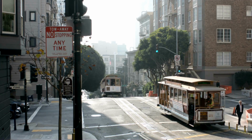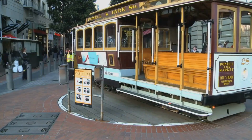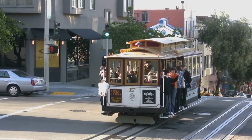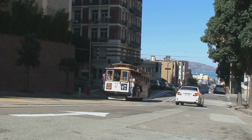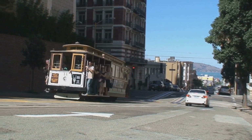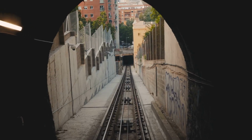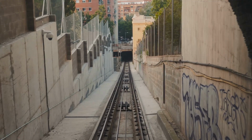These cable cars are national treasures. Alright, let's talk about those cable cars. They're like the rolling mascots of San Francisco. But these aren't just tourist traps, they're living history. We're talking the last manually operated cable car system in the world. That's right, no fancy computers here. These things are powered by giant underground cables and a whole lot of muscle.